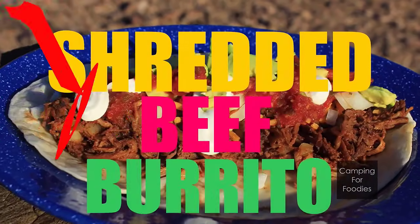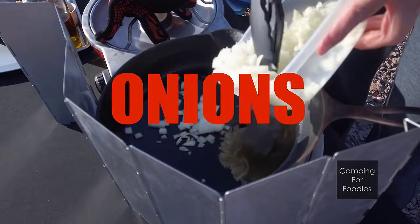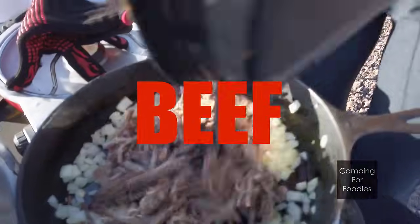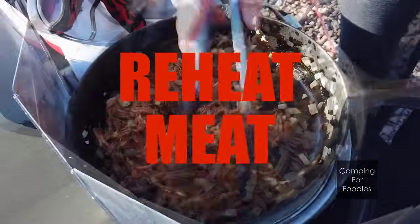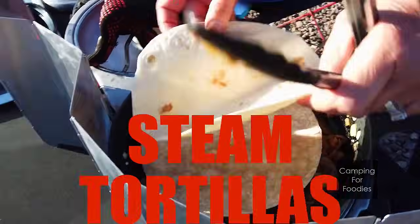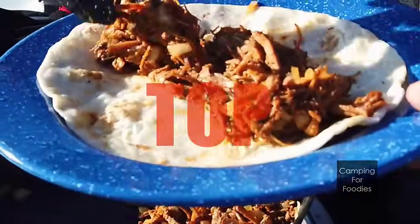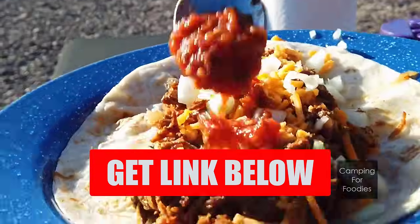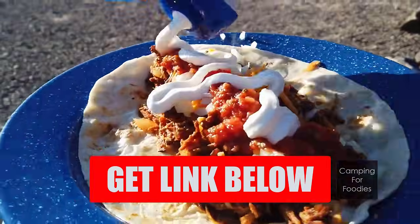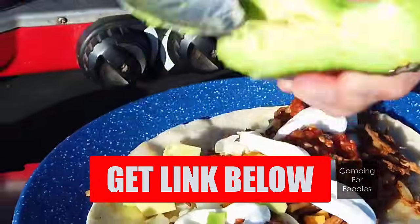Number 10, shredded beef burritos. This dinner is so easy, it'll be on your table in just 20 minutes. How can you possibly get shredded beef burritos on the table in just 20 minutes? The answer? You use pre-cooked meat. Tap the screen to see how I make my delicious 2-ingredient crock-pot shredded beef. I'll show you one of the easiest ways to pre-cook and store meat for your upcoming camping trips.